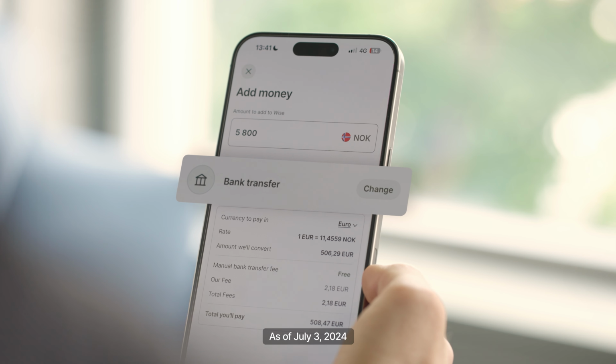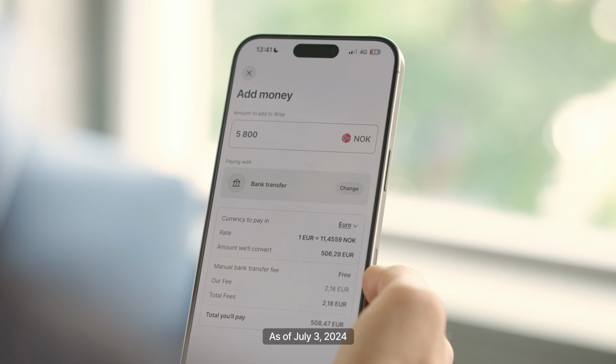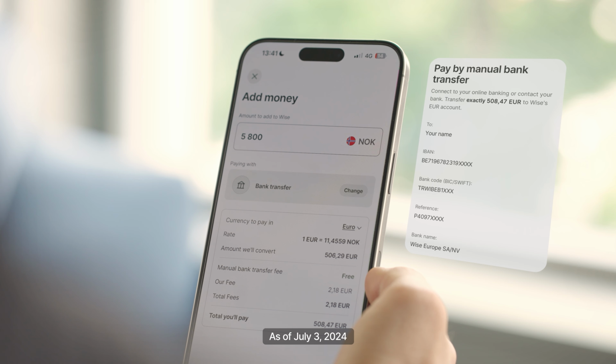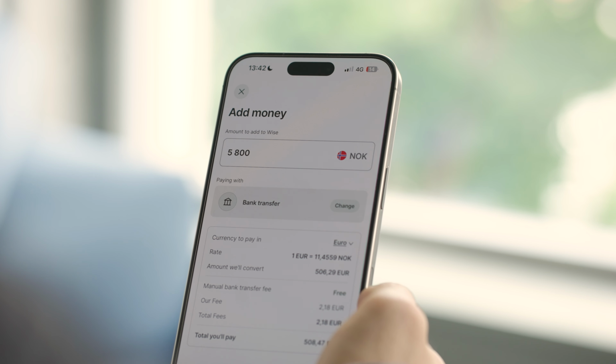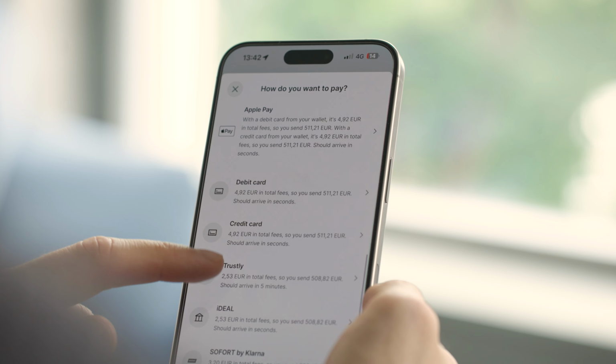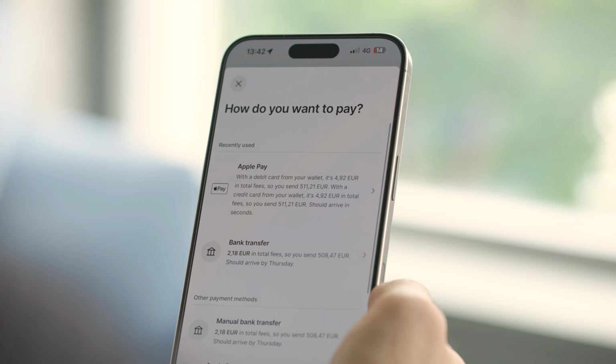Using a bank transfer as a payment method means Wise provides me with the details, euro details in this case, and I just need to send a local euro payment there from my bank account. Once Wise receives my money, they convert it using the mid-market exchange rate, again with no hidden charges, and deposit it to my kroner balance. If I want to pay with my card via Apple Pay or another mobile wallet, that's also possible. It's quicker and easier, but a bit more expensive.